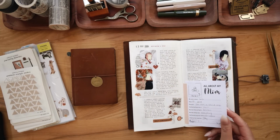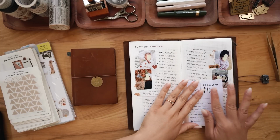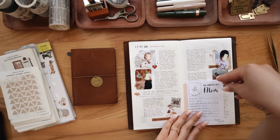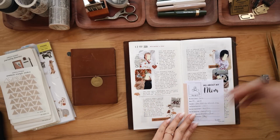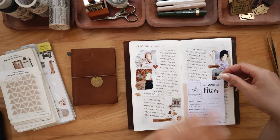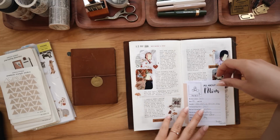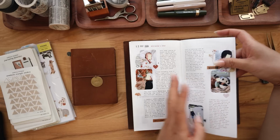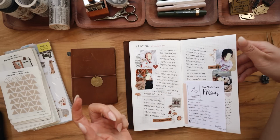I'm like 33. But I just love this so much, but I didn't want to put the whole 8.5 by 11 letter size paper in here. So I just scanned it and then shrunk it to a quarter of the size. I forget how small I made it, but I made it so that I could still read it, but stick it in my journal. I just got a huge kick out of that.